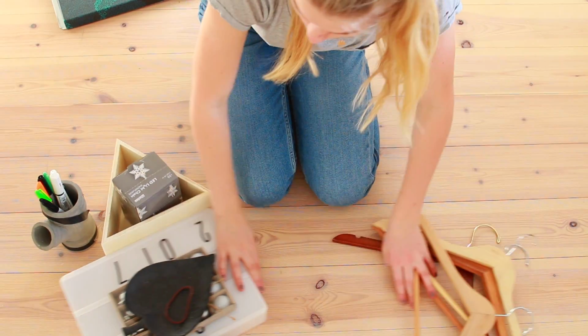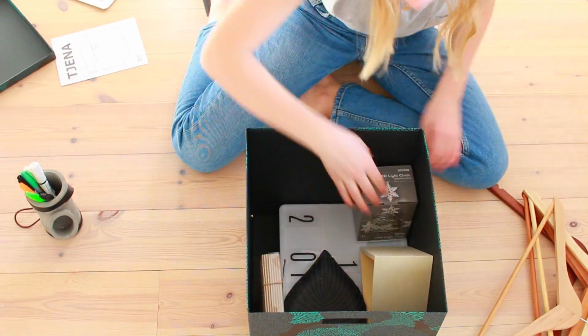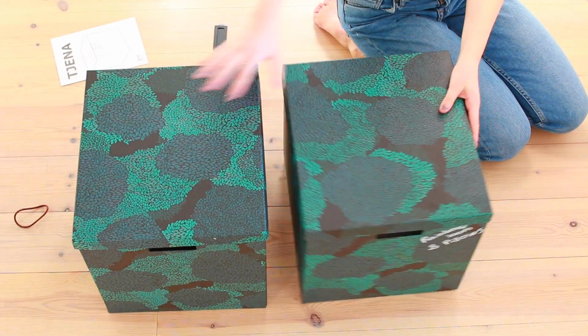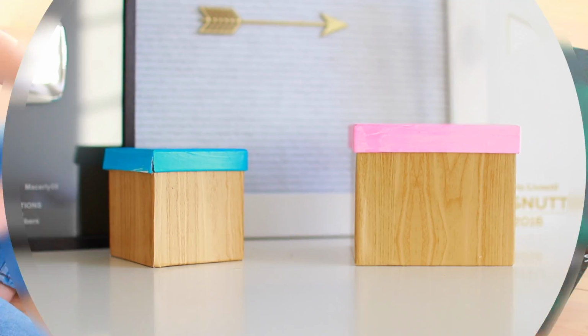Lastly, since this is my spring cleaning, I also brought some boxes in and I put all of my off-season stuff as well as decor I might use again later in these boxes. I labeled them and then I put them away into my storage.